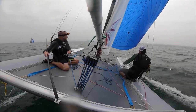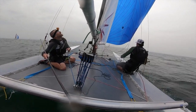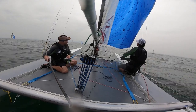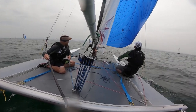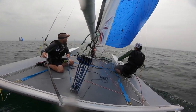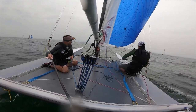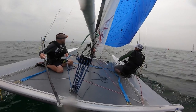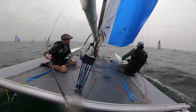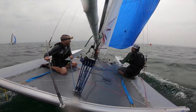That's a nice gust. We'll take it. This wind really is getting lighter here now. We're just getting these little blips of acceleration off the waves, which is causing the kite to collapse. I guess we're going right, out to sea. Yeah, man. Ready?